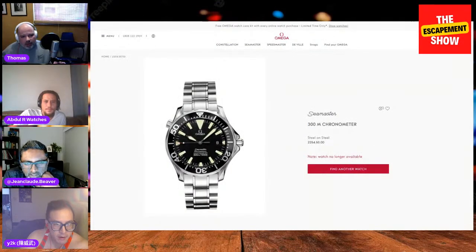But I think if the Seamaster Professional had a few little tweaks to it, it would be a really cool watch. They just need to iron out a few of the bugs. Maybe get rid of the helium escape valve for people like Abdul, and then it would probably elevate it more into that icon status. Probably got a few question marks on it at the moment. Yes, this is what I had.